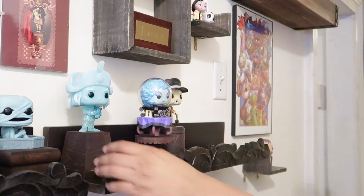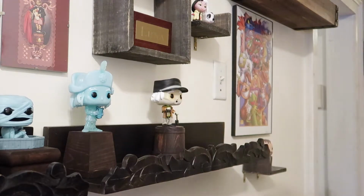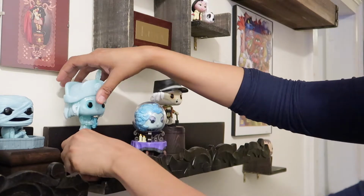Should Madame Leota be up this high? Should she be on a table? Should she be as high as everybody else? The one thing we really agreed on was the groundskeeper should be on a bucket. Yeah, it felt right. It really did. He should be on the bucket.